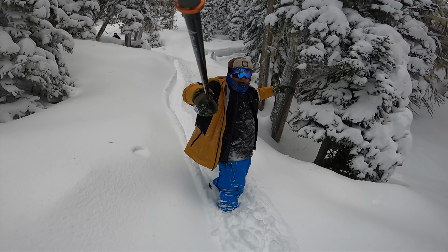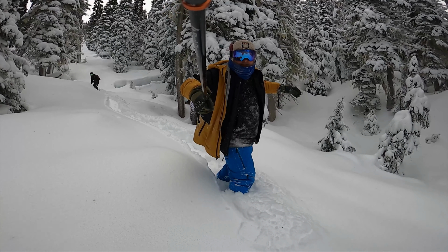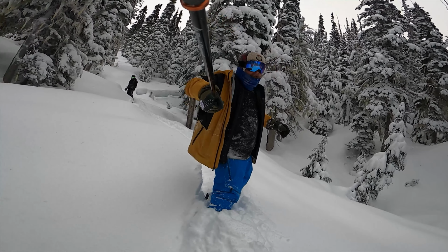Guys, welcome to another amazing powder day morning, one of the first of the season. As you can see, it's some nice, almost knee-deep snow, but it's still on top of some rather hard crust on the bottom, so you kind of get some weird undulations. Whew!